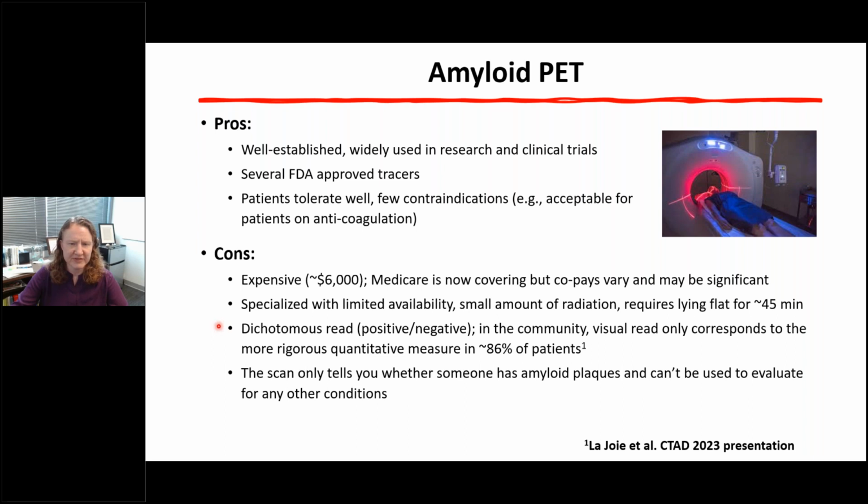There is a perception that amyloid PET is perfect. However, the clinically used measure for amyloid PET is not perfect. It's a dichotomous read of the scan as either positive or negative. And a recent study showed that visual reads only correspond to the more rigorous quantitative reads in about 86% of patients. So there actually is a significant rate of inaccuracy of the clinically used amyloid PET scan.